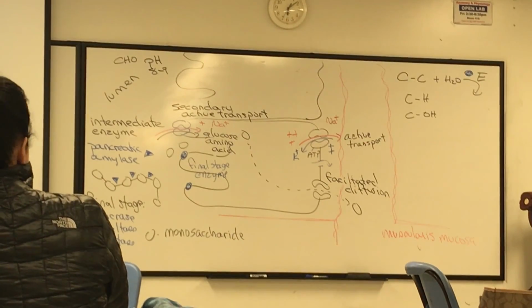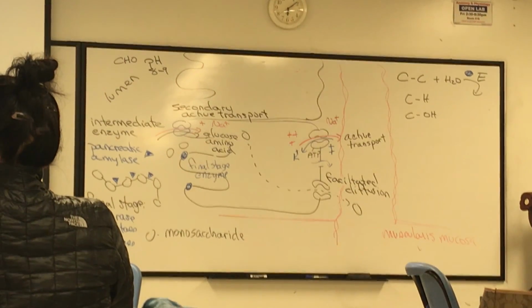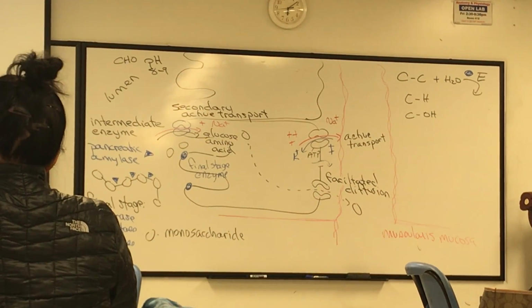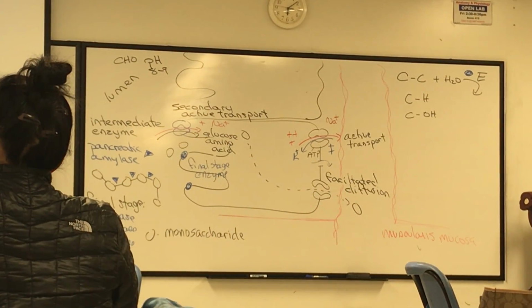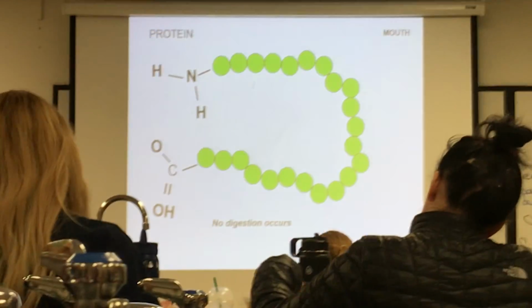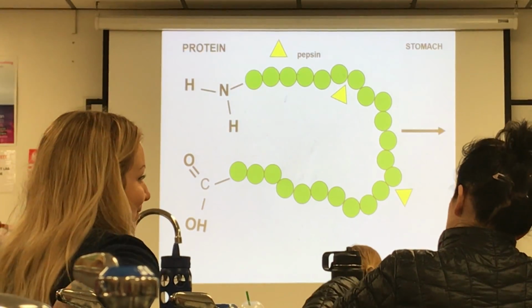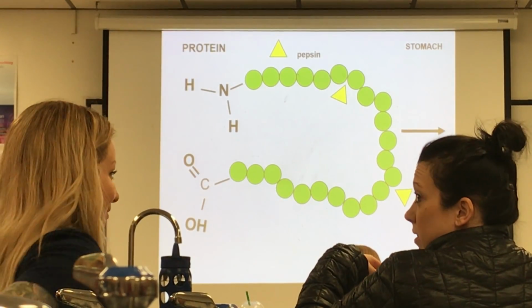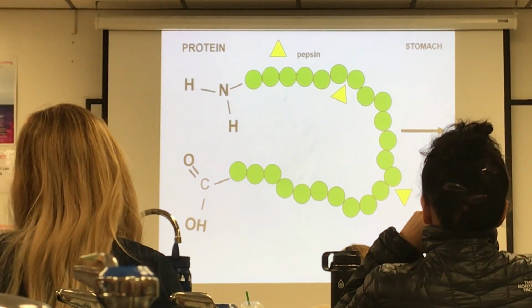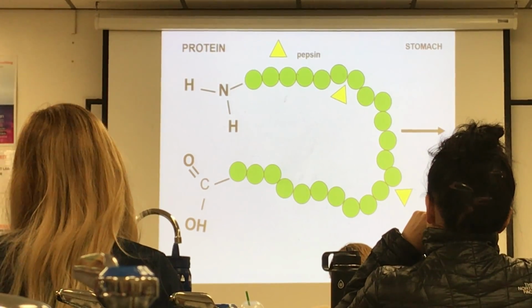Alright, so instead of drawing this up on the board, this is going to be occurring essentially in the same place as what I drew on the board, but let's look at this diagram here. So in the mouth, if we're looking at protein, we have no pepsin equivalent, no trypsin equivalent made by the salivary glands. Okay? So the first time we see that is in the stomach. And pepsinogen is activated to pepsin by the hydrochloric acid.